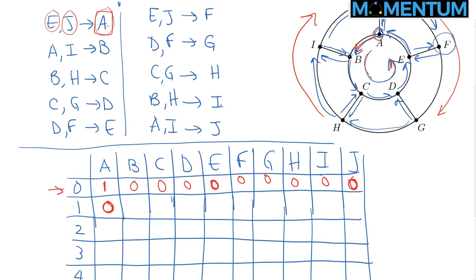So therefore A in the next step, A sub T, is equal to the value of E sub T minus 1 plus, we decide, J sub T minus 1. So this is kind of a recursion, right? How about B? How can I end up after one step in B? Well, if previously I was in A, then next step I can end up in B. Or previously, if I were in I, then I can end up in B again.